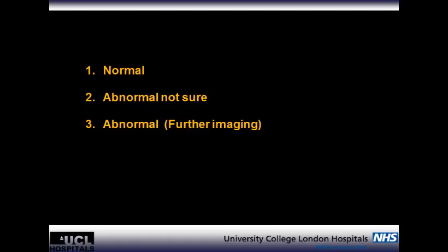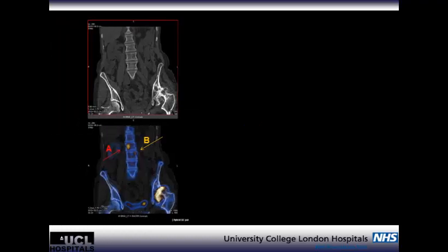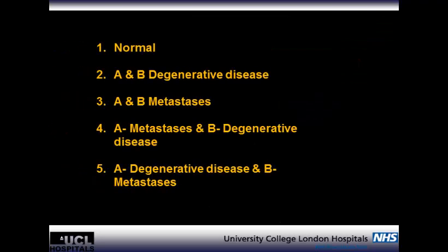What would you like to have? You see a lesion here, you see a lesion here on the coronal, probably you see something here, and you see something here. This high lesion is probably L3 and this is L4. So you know this is A and this is B. Vote now, please.